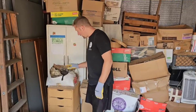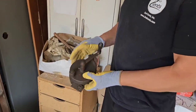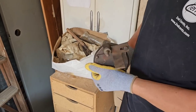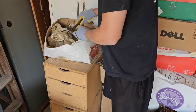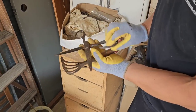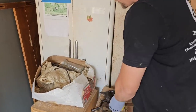In the back here, I just saw this thing. What the heck is it? It's like a number 12 grinding wheel or something. Sounds brutal. This whole thing's just loaded with antiques. Look at this. They call that a cordless grinding wheel. I remember I went to the one house and they had all this stuff hanging on the wall and it looked so cool.